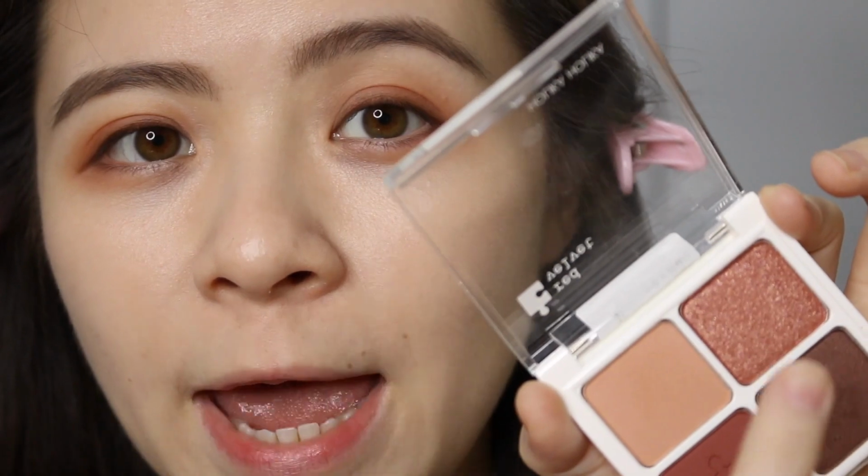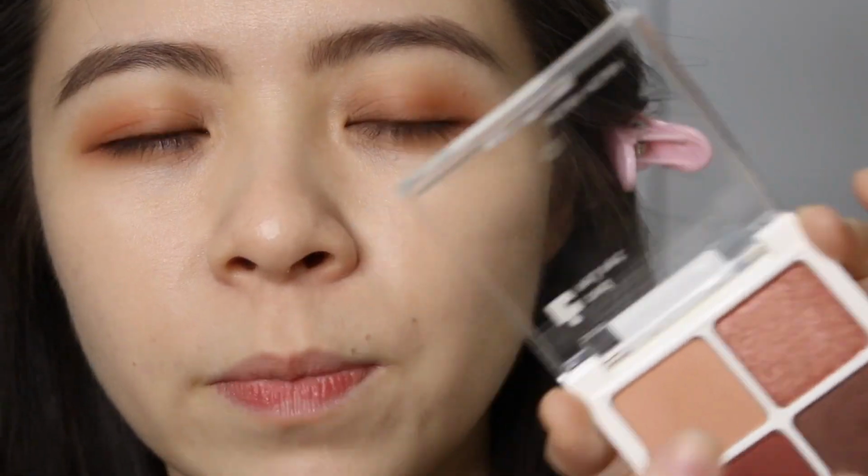This shimmer shade is actually quite pigmented. It's not one of those that is very loose in pigments. Some of the shimmer shades are very glittery or very pretty on the pan itself, very concentrated, maybe this color, but then when you apply it on, it just looks like a very sheer type of topper kind of thing. But this one, no.